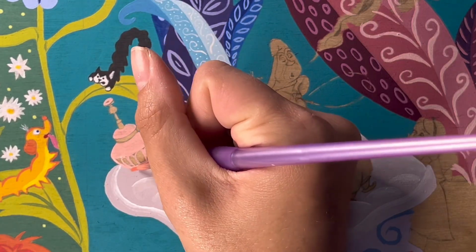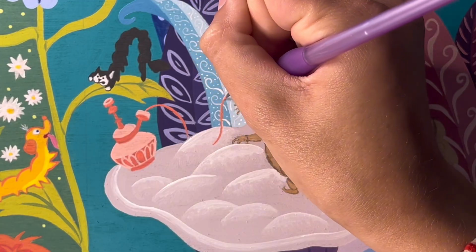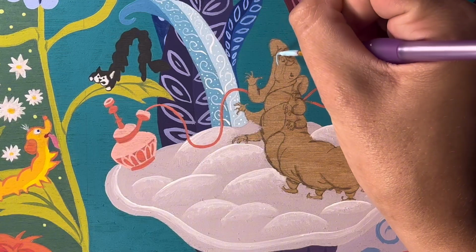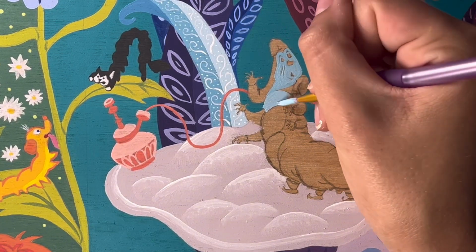Well, I'm no better than the caterpillar. And speaking of the smoker, I think it's actually a hookah that he's using. Maybe this is all totally, completely made up. It's just something that's an element that we don't even have in the real world. It's just Alice in Wonderland, Wonderland only.